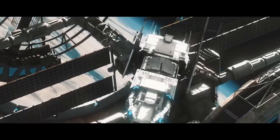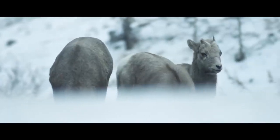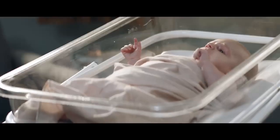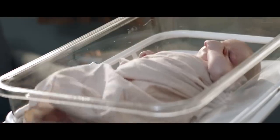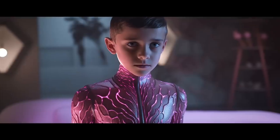Other fields that use artificial womb technology include space colonization, military use, and endangered species revival. And there are experiments being carried out in the field of extended gestation, where a body is left in the artificial womb for a longer period of time to enhance natural cognitive and physical capabilities.